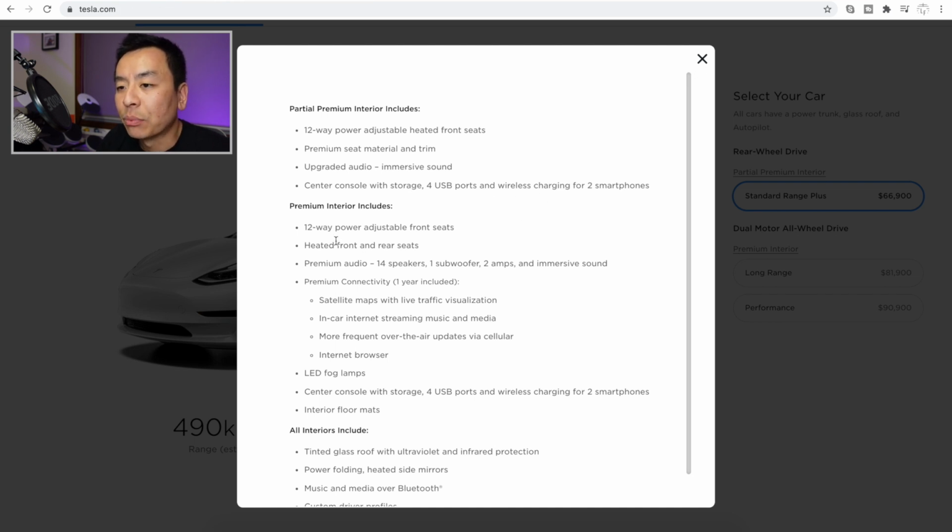While we're here, let's look at the premium interior. 12-way power adjustable front seats, that's the same as that one. Heated front and rear. Okay, so heated front and rear seats for premium interior, so you get heated rear seats. Premium audio has 14 speakers, 1 subwoofer, 2 amps, immersive sound. Premium connectivity, you get 1 year of satellite maps with live traffic visualization, in-car internet streaming music and media, more frequent over-the-air updates via cellular and internet browser. That's for 1 year only. After that, I believe it's $10 per month for that.